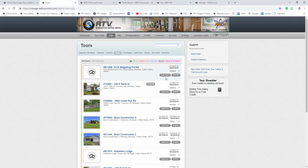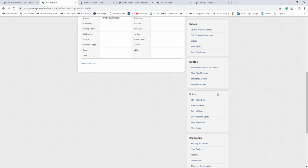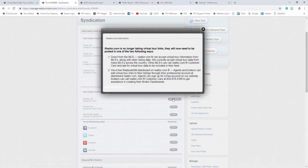Let's take a look at some changes here with Realtor.com. Sad to see this one go, but we got an announcement from Realtor.com. They sent us a message saying, hey, look, we're no longer going to take any more content from tour providers, basically following the same thing that Zillow decided about 5 years ago. We're only going to take the content directly from the MLS. What does this mean for you? Well, the syndication has been shrinking and shrinking over the last 5 years.